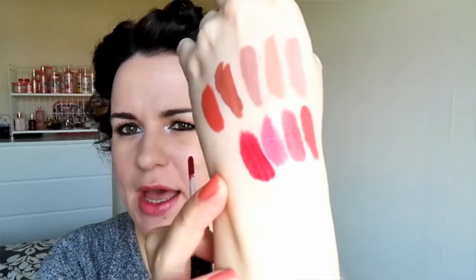Then I have number 9, which is where we are going into the deep colors now, and I really enjoy the color. It's beautiful, still like a deep pink. It's absolutely stunning. It just has this heavy feeling on my lips, so I don't know if I can go past that. So for the orangey red.